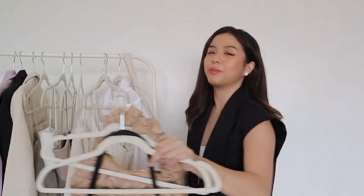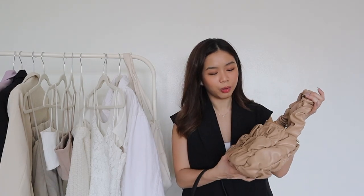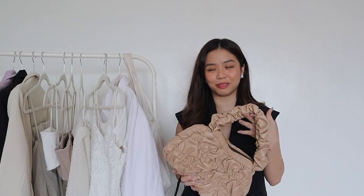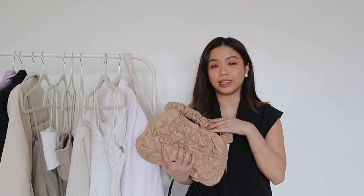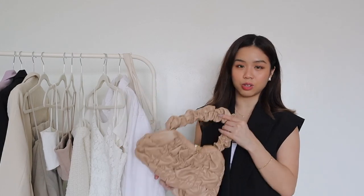So now we are moving on to the bags. So first, we have this nude ruched bag. I know it kind of looks gross. I just realized it kind of looks like an intestine, but it's still really cute for me. I love how it's very unique. The texture is a bit too much, but at least it's in a neutral color, so it's not that flashy, I guess. They also have this in black.